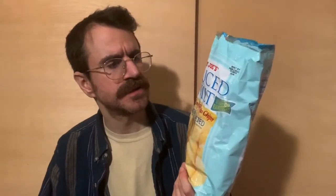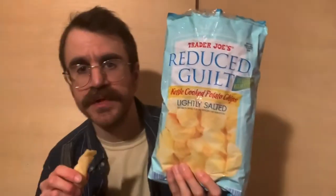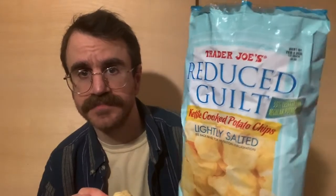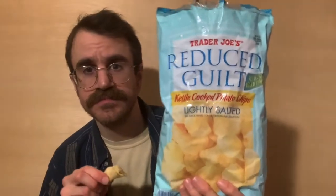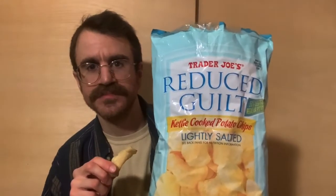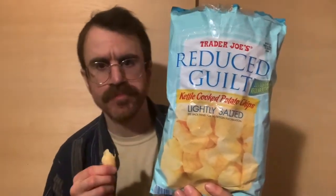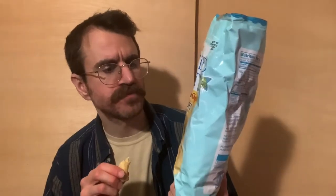The bag is also very, it's a little bit, like, what's the word I'm looking for? I can't think of the word. It's a little bit, I don't know. Like this belongs in, not the food aisle, but like the cold remedy allergy medicine aisle, like this color and font and everything. Yeah. Anyway.